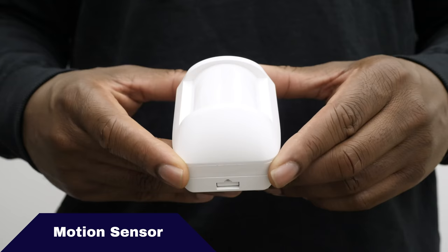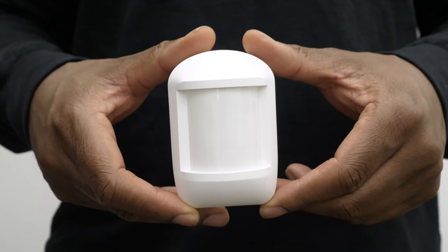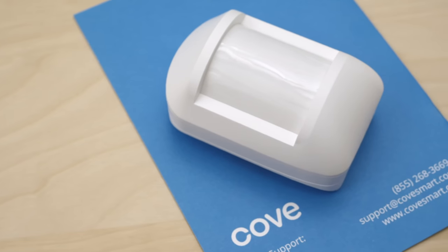In your Cove Home Security System, you'll also always get a motion sensor. Now, motion sensor, basically you wanna put in any type of highly trafficked area because it's gonna pick up who's coming in and out inside of the home. So if maybe they come through your chimney and are able to dupe your entry sensor, your motion sensor will still pick up on any movement inside of the house.